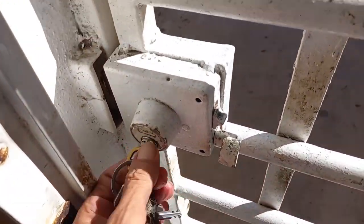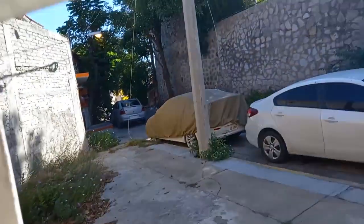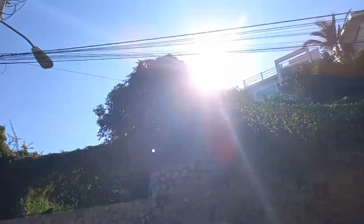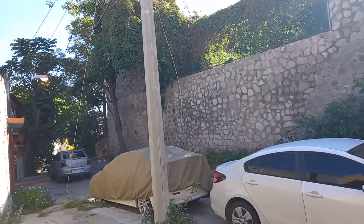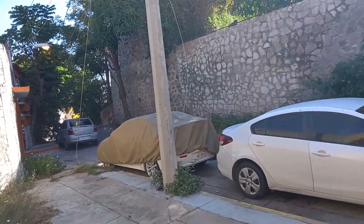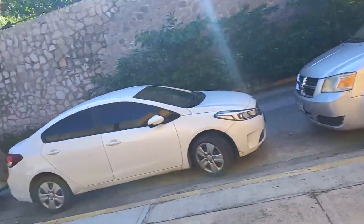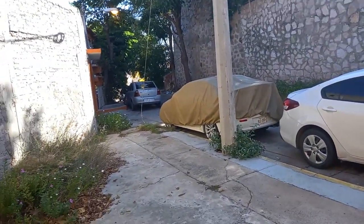Hey guys, good morning from beautiful, sunny Mazatlan, Mexico. And it is gorgeous. 9 o'clock, November 6, 2022, Sunday morning. I'm going to go for a walk. I'm loaded down with gear. I'm going to do something a little different today. I'll show you. Come on, let's go.